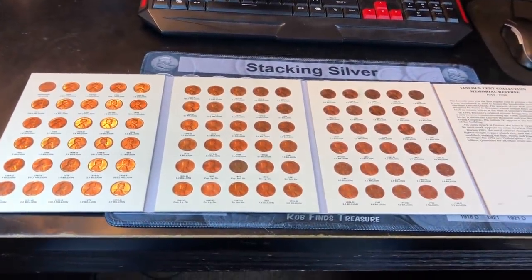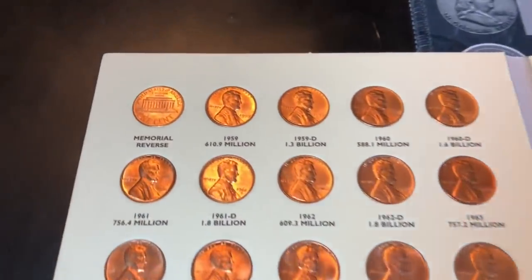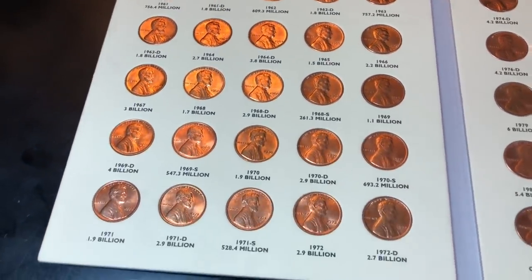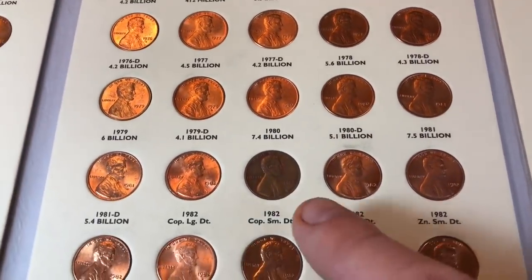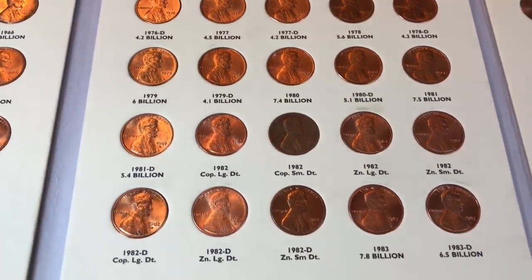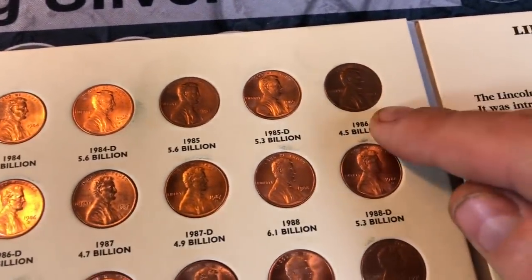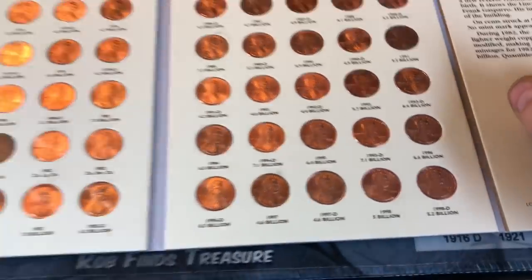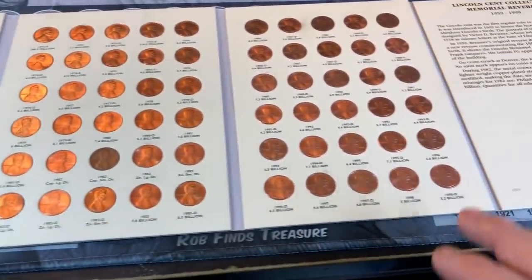Since I mentioned it in the video, I thought I'd give you a look at my 1959 to 1998 Lincoln Cent album. You can see many of these are in mint state red condition. I've got a couple in here that I still need to find suitable replacements for, including an 82 small date copper cent. Man, I can't seem to find a nice one of those. But for the most part, most of them are in great shape. Probably could use a new 85, a new 86, a new 91, maybe a better 93 as well. But for the most part, pretty happy with my modern Lincoln cents from 59 to 98.